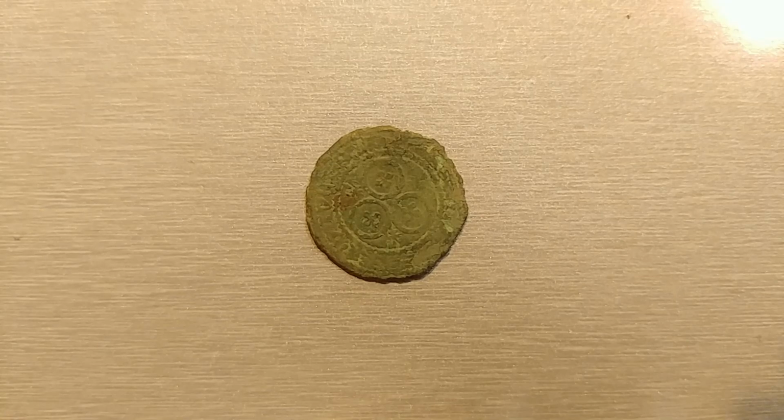The town of Tournai is probably most famous for having the Cathedral of Notre Dame. And this probably would have been minted in Tournai, very close to the French border. And it dates around 1497 to 1521. So it's 500 years old.